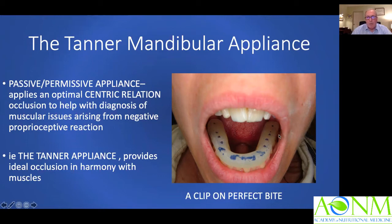We take an hour to fit these appliances, and then they have to be adjusted again the next day because there's been a lot of movement, and then they have to be adjusted again after a couple of weeks, because they're a permissive appliance that's allowing the jaw muscles to relax, allowing the system to assume a relaxed, comfortable position in harmony with the craniomandibular system, the stomatognathic system. So it provides an ideal occlusion in harmony with the muscles.